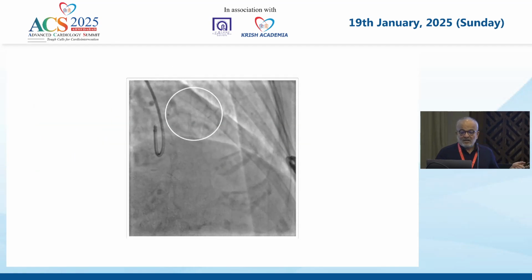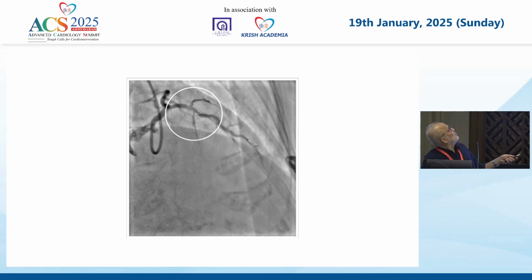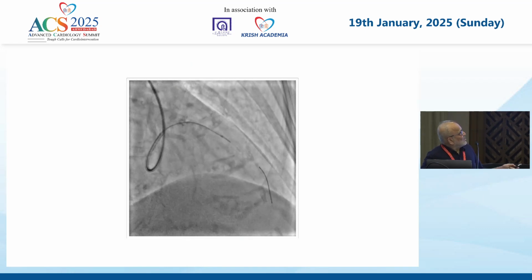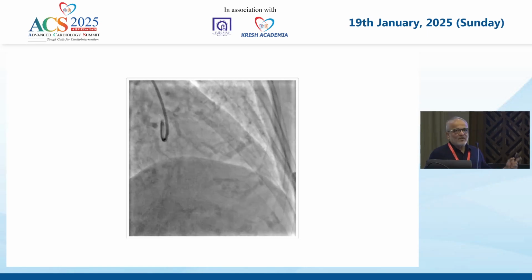And this is one case where you see the calcific nodule, spiked nodule there. It looks like a spiked nodule. And this is what you see on optical coherence tomography, a sharp nodule with a sharp edge there, and orbital atherectomy. And you can see a good amount of ablation there, and you can see the result was perfect after dilatation.